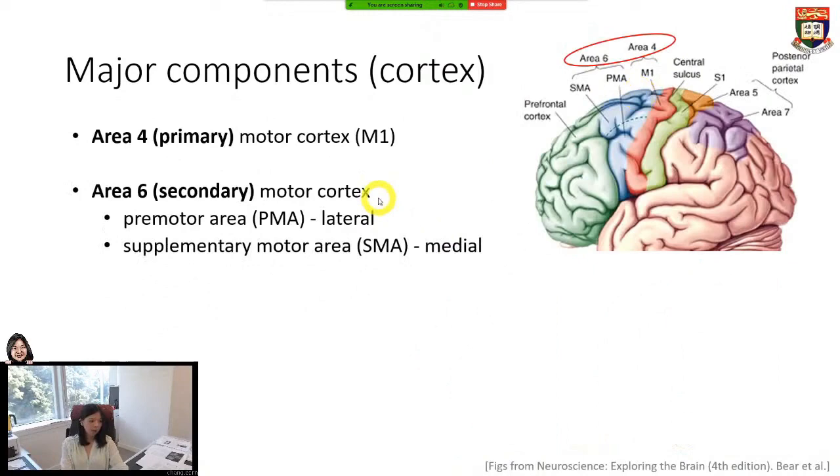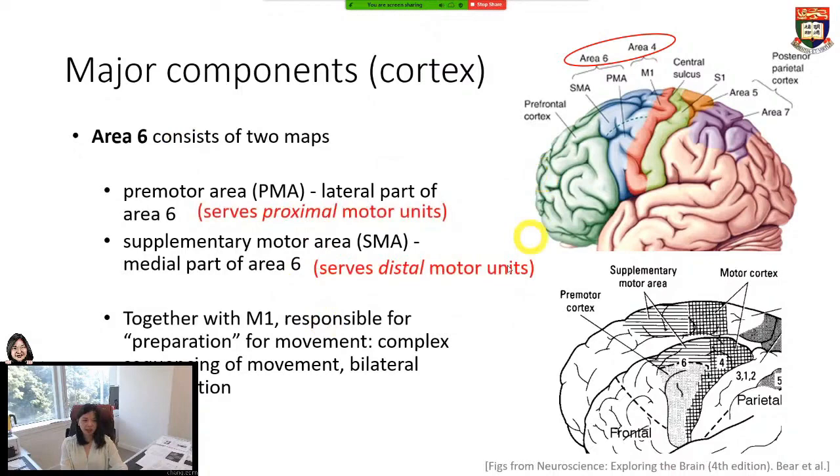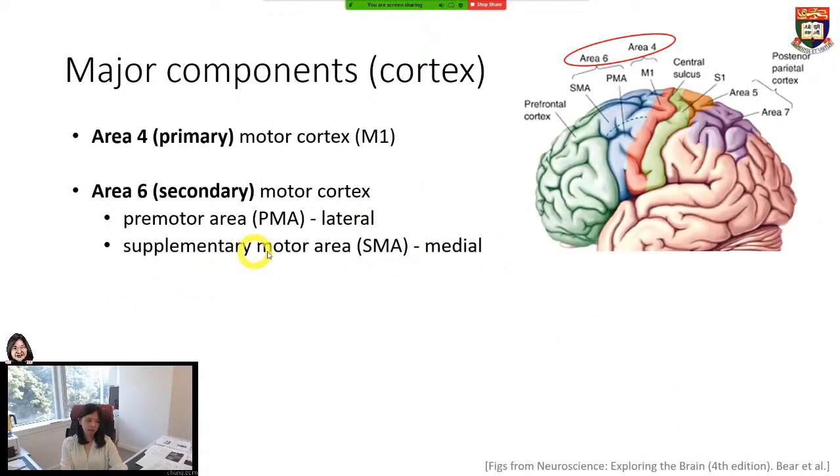Oh, I do. I do have it further down. Okay, so I'm going to show you a little bit further down again. But basically it has to do with this proximal and distal, proximal and distal serving. So let's stick to this slide for a second, but I will come back to a little bit more complex explanation of how these divisions work.